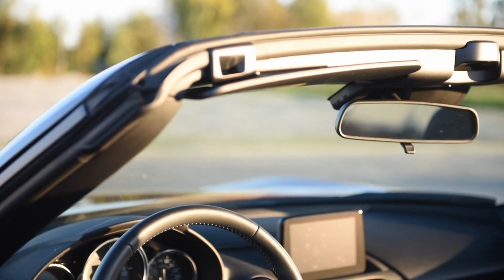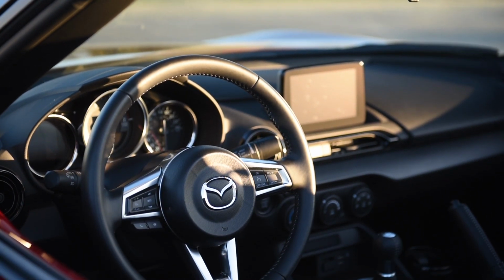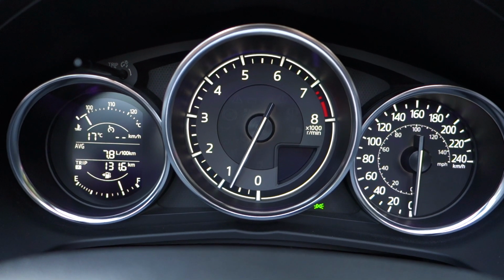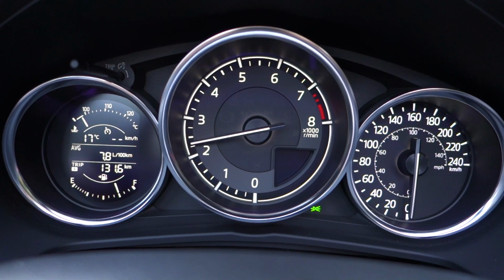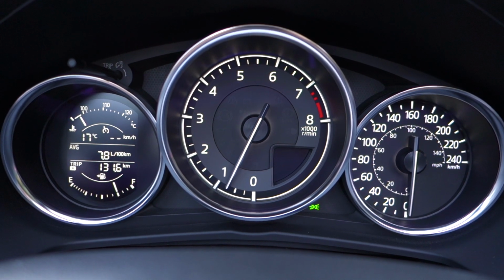In front of me, I have a beautiful 3-spoke steering wheel, typical Mazda steering wheel here, no different than any other vehicle that they have. Behind, a very usable cluster. Mazda does a really good job in the interiors. The tech is huge, it's right in the center, exactly where you need it, so you can see exactly what's going on. Off to the side, I have my speedo on the right and some trip information, temperature, and fuel economy information on the left-hand side.